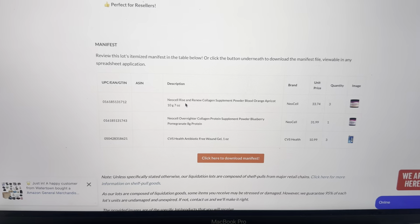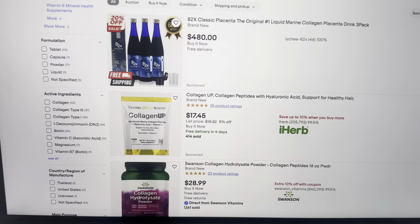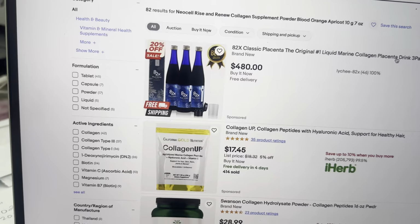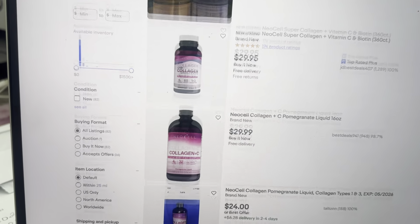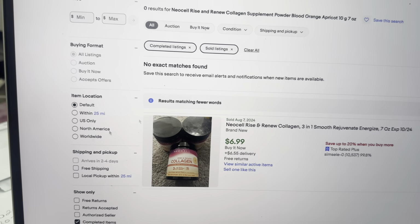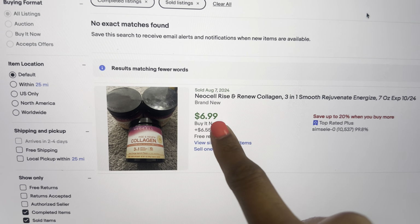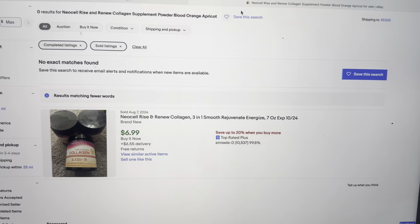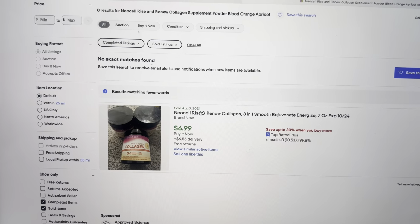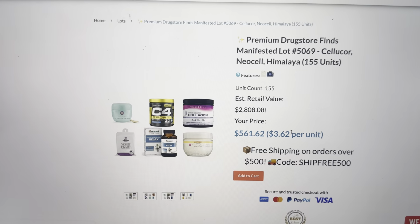Okay, so the first thing we're going to do is copy the name of this. Then we're going to head over to eBay, press paste, and then press search. Now you want to make sure that you go to your sold items so that we can see the last time the item has sold. So we go to sold items, and we can see the last time this one sold was August 7th, 2024 for $6.99. Now, we did pay $3.62 for the item, so there is some profit in there.